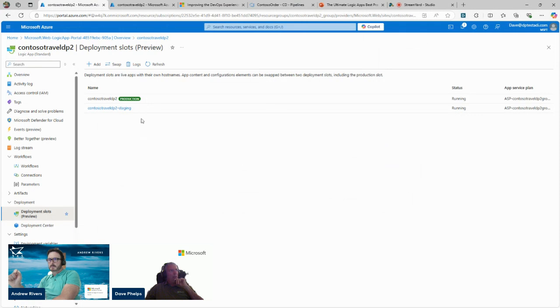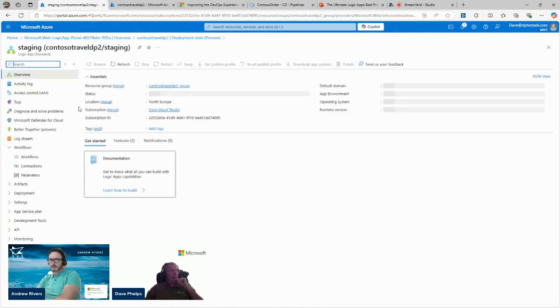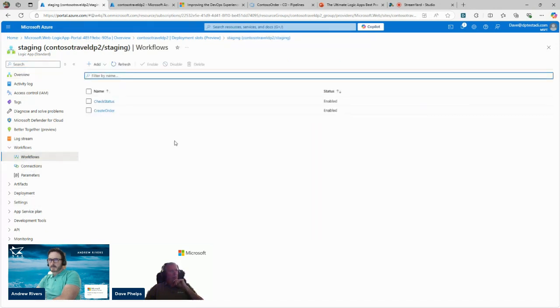So we did our deployment, and unlike the first time, we didn't have any downtime at all. So what I can now do is a swap. Well, in fact, the first thing I can do is go to my staging slot, and you can see here that it's essentially a replica of the production infrastructure. I have my workflows here, so I can come in here and validate them.